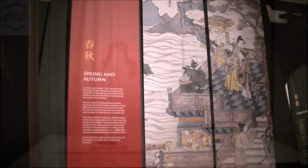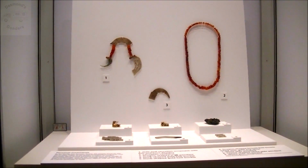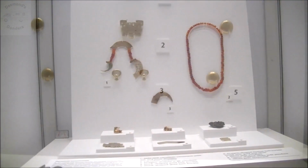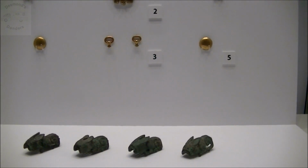The Terracotta Warriors was a fantastic exhibit and well worth the drive and the money and the time to see, and if it ever comes back to the UK I would recommend that you go and visit.